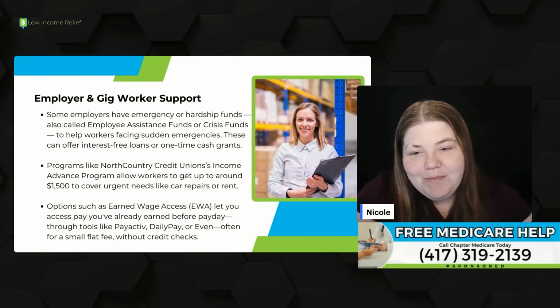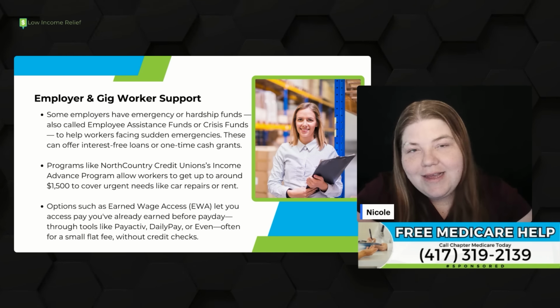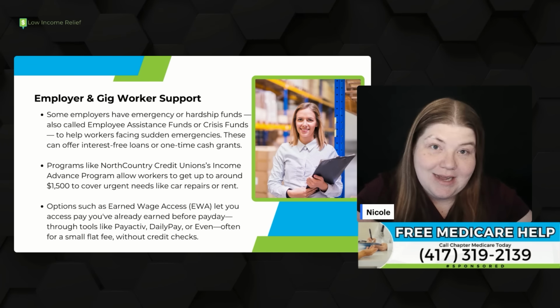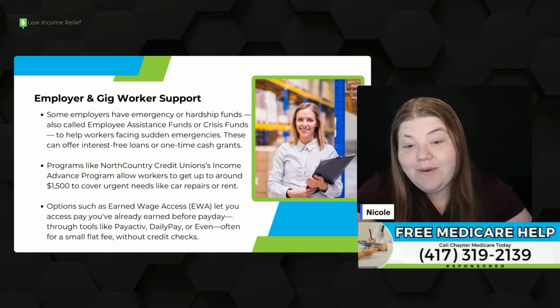We do know that some employers have emergency or hardship funds, also sometimes called employee assistance funds or crisis funds, that can help workers who are facing sudden emergencies. Sometimes these are interest-free loans, sometimes they're one-time cash grants. It just depends. For example, some employers work with organizations like North Country Credit Union.